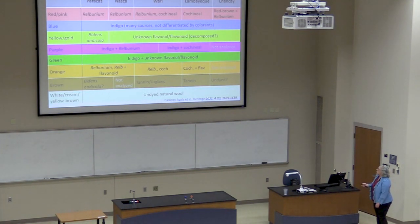So this was the progression. So we go from Paracas to Chancay, South Coast, Central, and Central. And we see that Rubia is replaced with cochineal. But this sort of reddish-brown was also Rubia. So that was sort of an asterisk. Interesting. Need to follow up on that. Blue is always indigo. Green is always indigo with the flavonoid. Here's our one that we identified pretty much for sure.